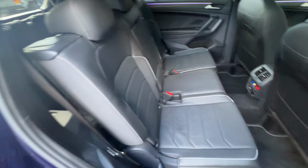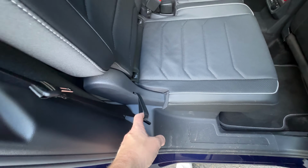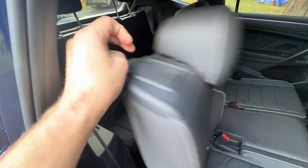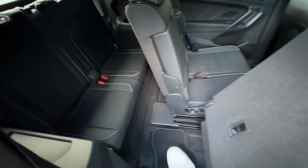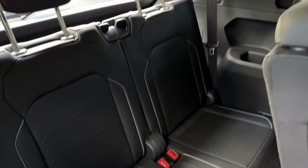But let's have a look in the third row. Now, I used to think that there was only one way to get into the back here, and that was to pull that lever. That will just fold that seat back down. But if you pull up on this tab here, you can actually push and slide that seat forward. That makes it a fair bit easier to get in. So let's have a look. This is not going to be fun. Just have a look how much space I've got there.